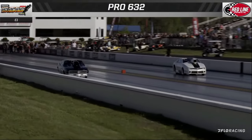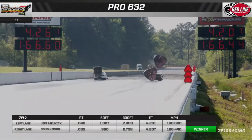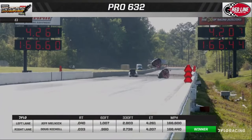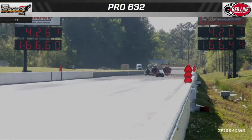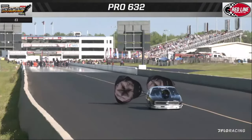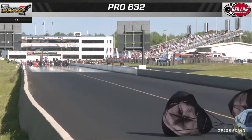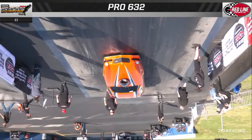Melnick behind at the starting line by .007. Finish line stripe, it's going to be Doug Nickel, your winner. 4.20 at 166 beats a 4.26 at 166 as well. Jeff Melnick, it was 1.60, 2.80 to the half track. And by that time, Doug Nickel was 0.007 seconds ahead at half track. Good run, and Nickel's moving on.